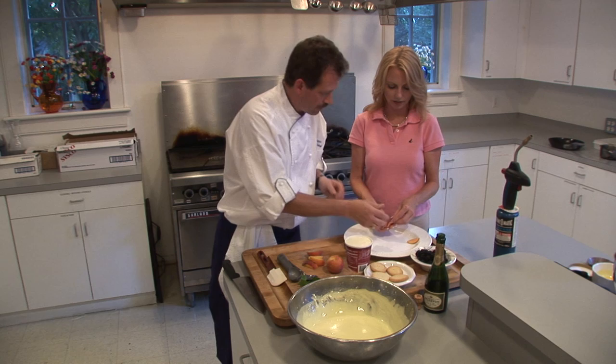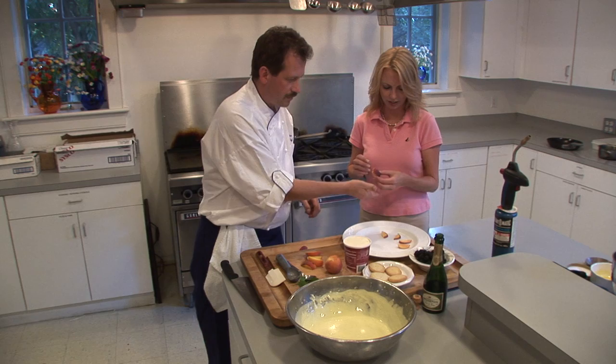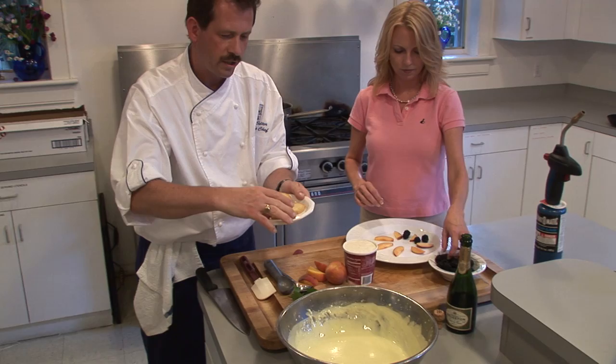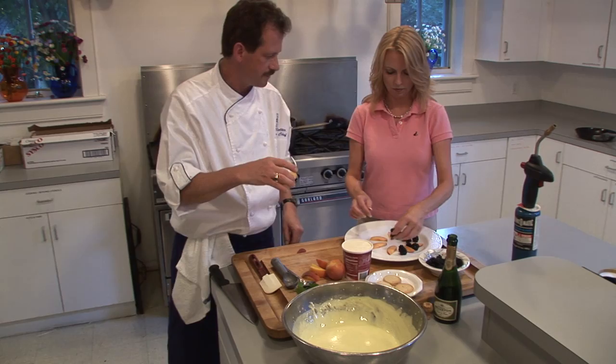So let me show you how I like you to do it. There we go. We're going to take the peaches, and just going to lay them like this. Fan them out, and then in between we're going to put a couple of blackberries. Like this. So you can do that. And while you're doing that, we've got these beautiful cookies that you can either buy, these little butter cookies, or you can make them yourself. And we're going to put this in the center of the plate. Okay, there you go, super.